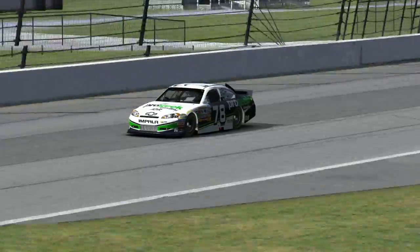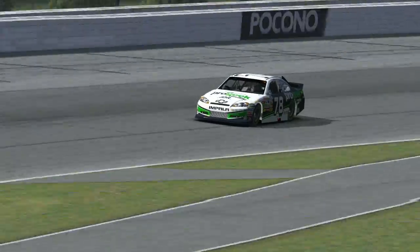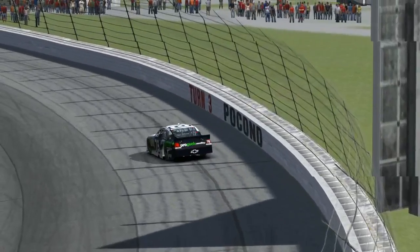You know, there were a lot of cautions in this race, but when it came down to the end of it, this race had to finish behind the tail of the pace car. But no doubt about it, Tim and Mike, Danny Hansen earned this victory today at Pocono.